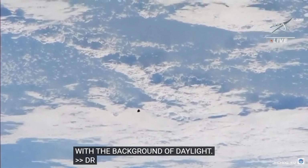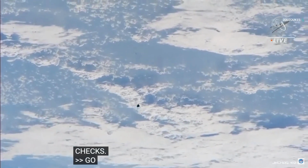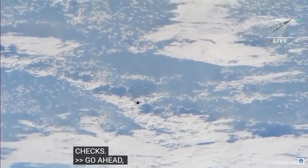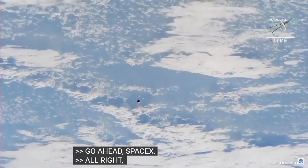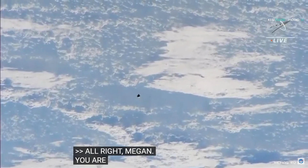Go ahead, Space. All right, Megan. You are go to begin suit leak checks per procedure 4.011. 1000 to level off. Copy, that's in work.